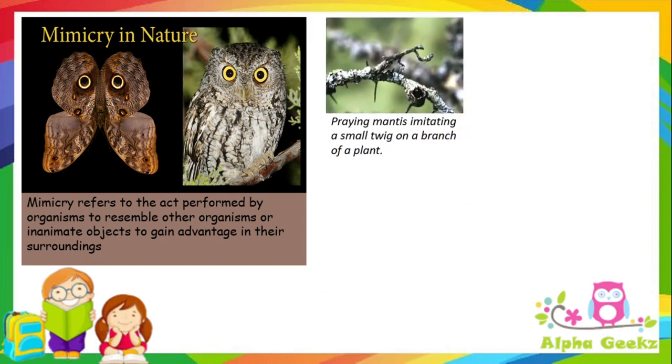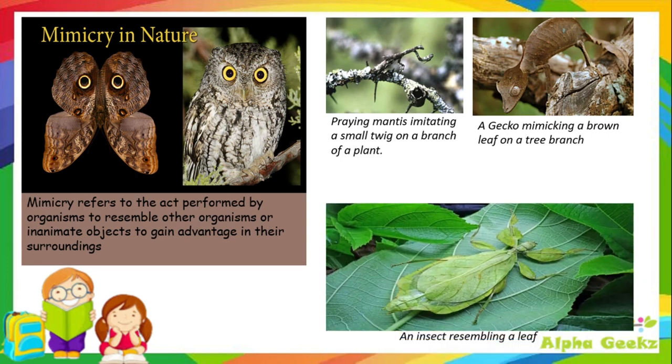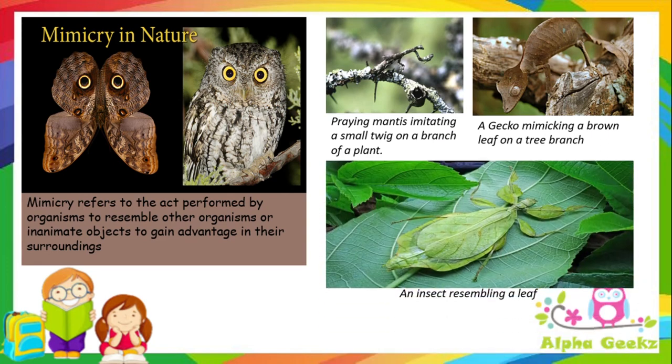Here we can see a praying mantis which is imitating a small twig on a branch of a plant. Here we have a gecko mimicking a brown leaf on a tree branch. An insect which resembles a leaf.